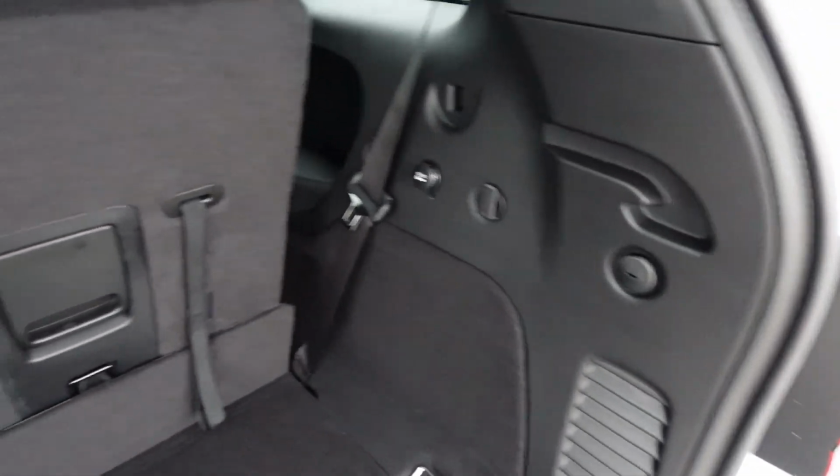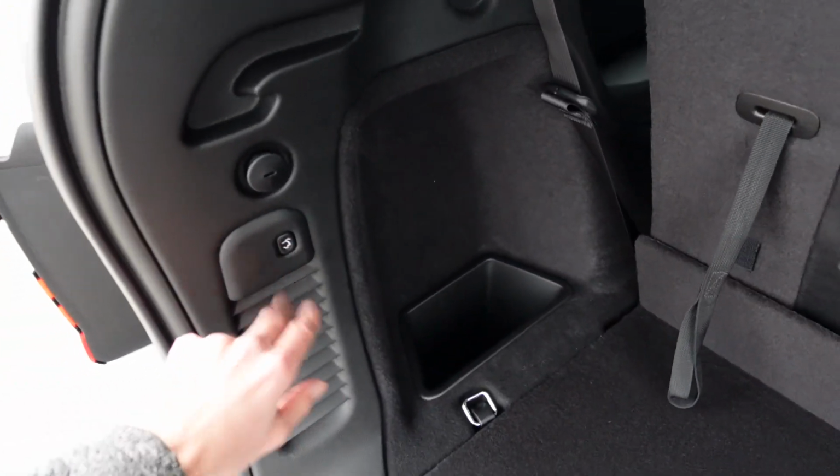You can see some hooks. We have a 12 volt. You're also going to get that tailgate release button right here.